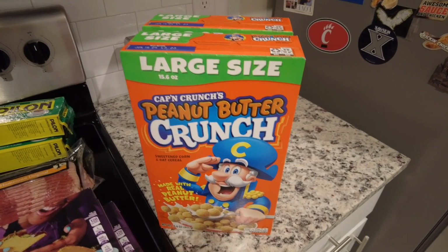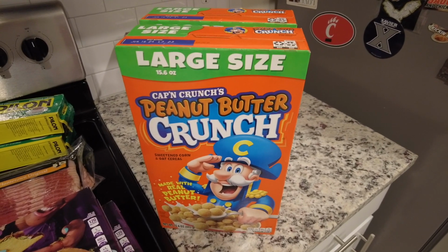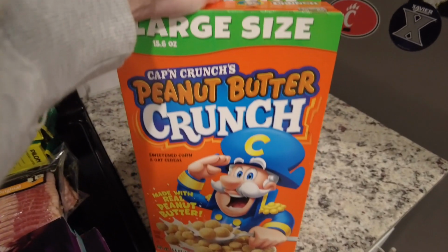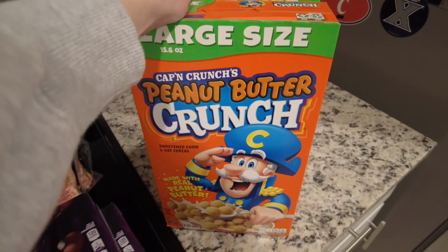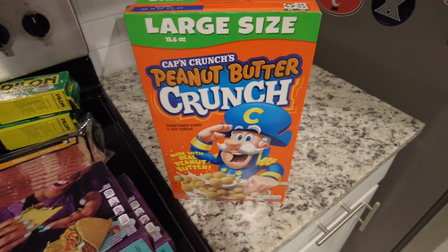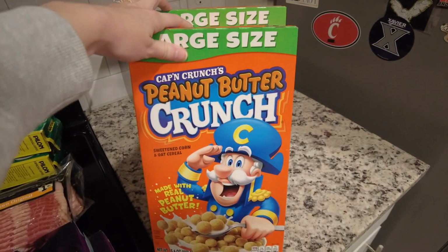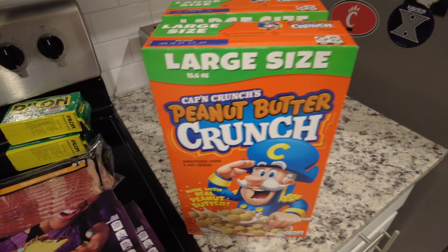All right, so here's our grocery haul. I was so excited because Captain Crunch was actually buy one, get one free this week. And so I could get my peanut butter. I think I showed you guys in a previous video, I just had the normal Captain Crunch with the crunch berries, but it was the Halloween version. But these ones are my all-time favorite, so I'm so excited.